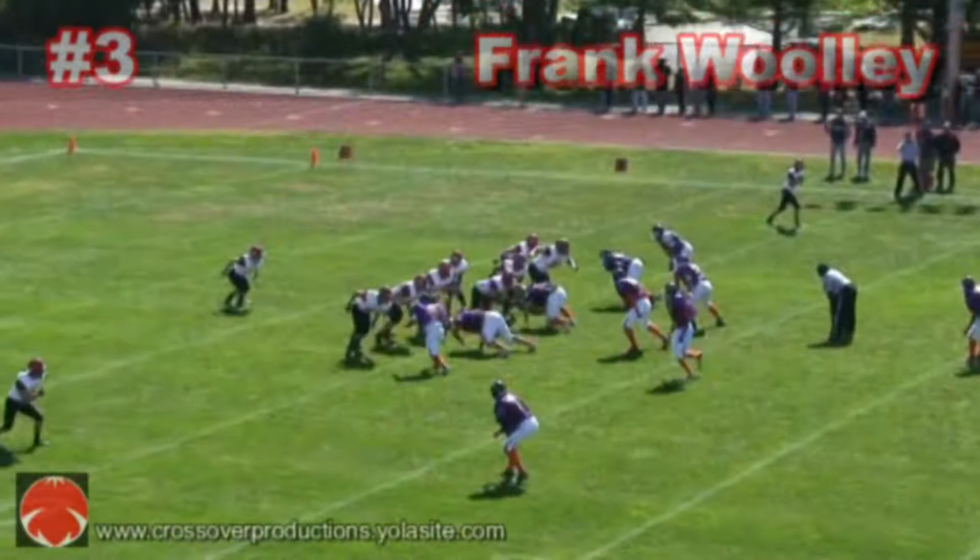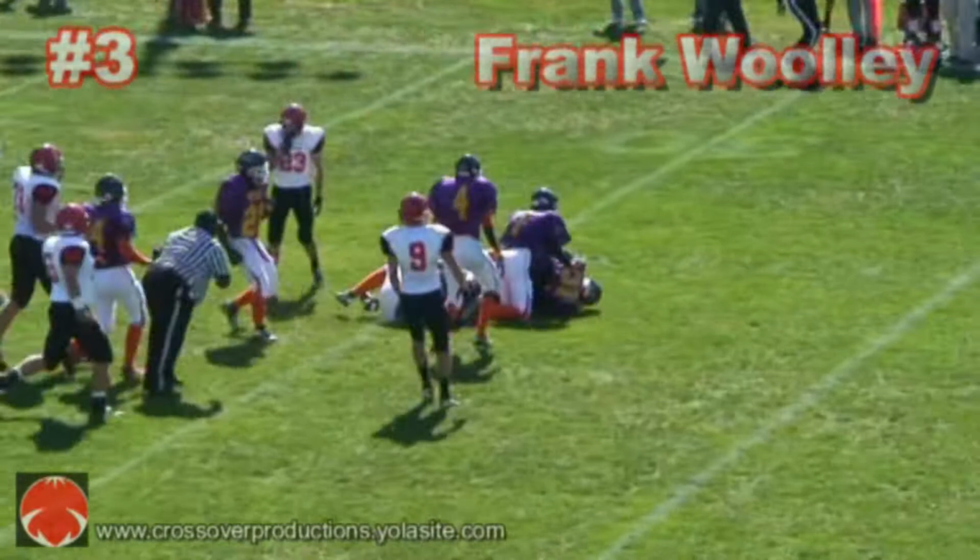It's Woolley. He hesitates. Cuts inside one tackler, spins out of another and dives out almost for a first down. To the right, with Shuler in the slot.